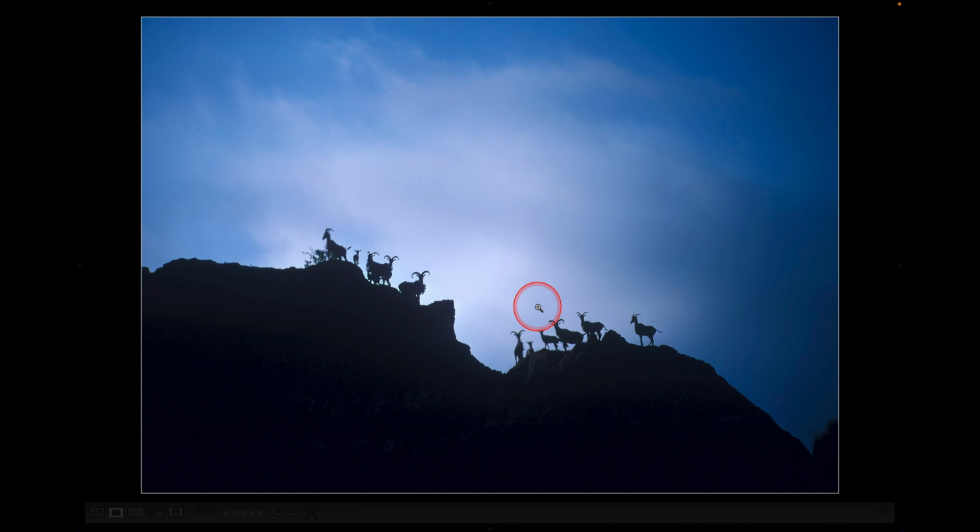And again, another thing that worked out perfectly is I happened to be at the right place at the right time, and you just can't plan that stuff. After I shot this picture, they all ran away, and then for the rest of the day, and I spent almost all day out there looking for Aoudads, I never saw another one. So I was really lucky in getting this shot here, and it being so iconic, at least in my library, for a long, long time now.